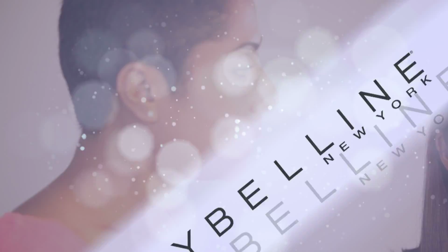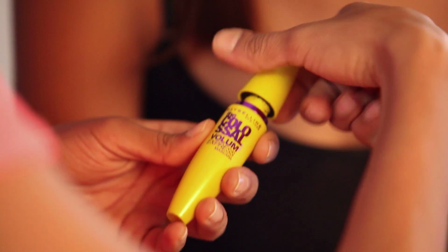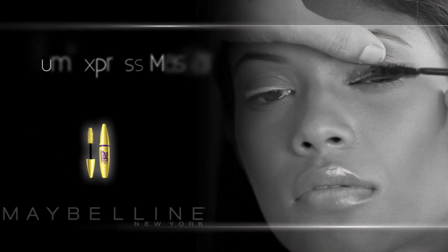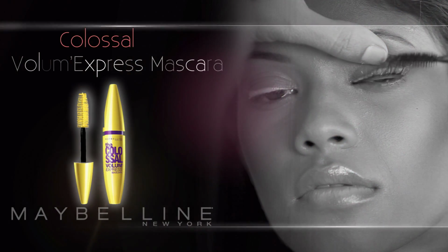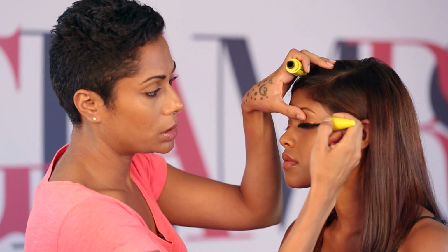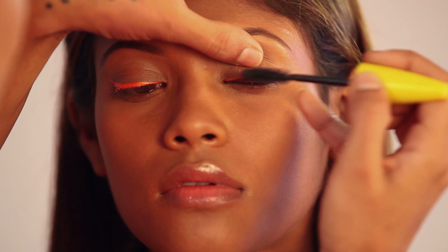I'm not going to put too much mascara again because it's a day look. Okay, so now the liner is done. I've actually worked with the shape of Nakita's eyes. I think that is perfectly complementary right now in terms of color and shape. So I'm going to just do a little bit of mascara to shape the eyes a little further. I'm using Maybelline's Colossal Volume Express Mascara. Go as close as you can to the root and color in.